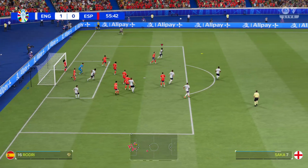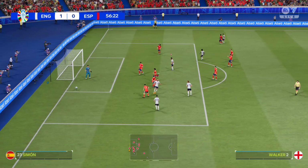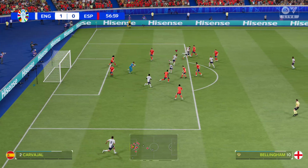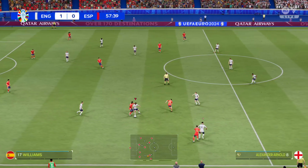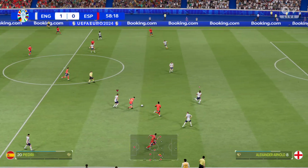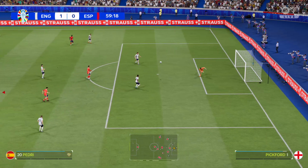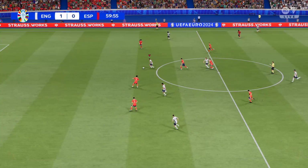Corner kick played in. Half-hearted clearance. Walker. Can he take the chance? He's blocked it. A corner to England as they look to press home their advantage. Another corner. Too close to the goalkeeper that time. Now, can they hit them on the counter? Rodri. On to Morata. That's a routine take. Flag raised for offside.